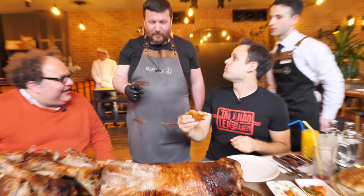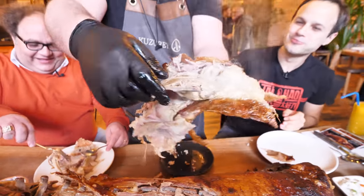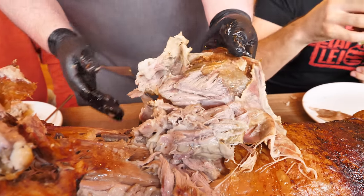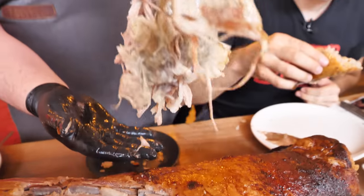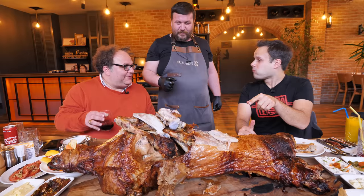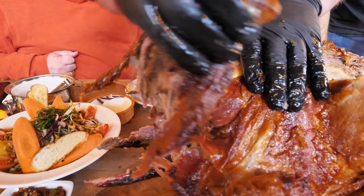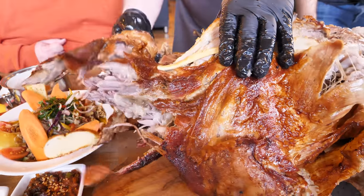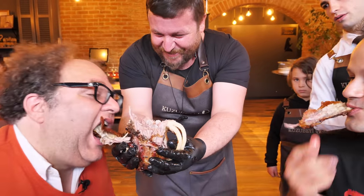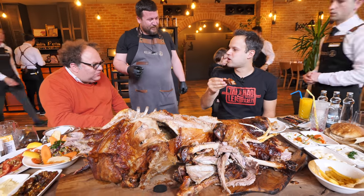The best part. Oh my god. Look at the bone just falling out. Oh my god, look at that. It's more than obli bobli. That is so tender. Yes. You don't need your teeth. No. You could eat it without your teeth. Yes. Oh, and there's the neck. Oh, look at the neck. It's like a fat bubble. Love it. A fat burst in your mouth.